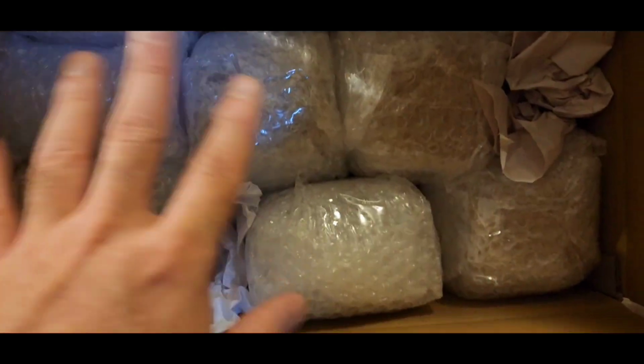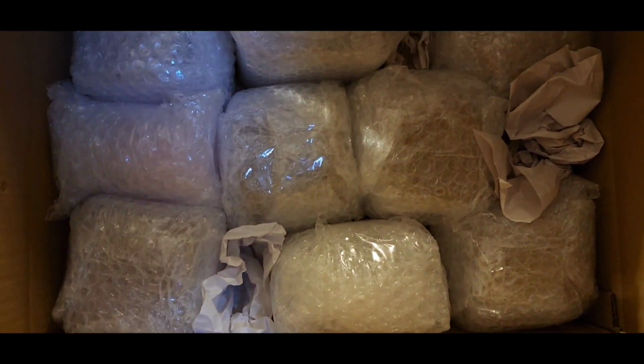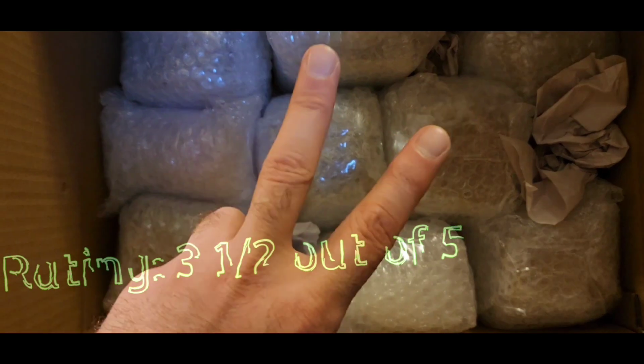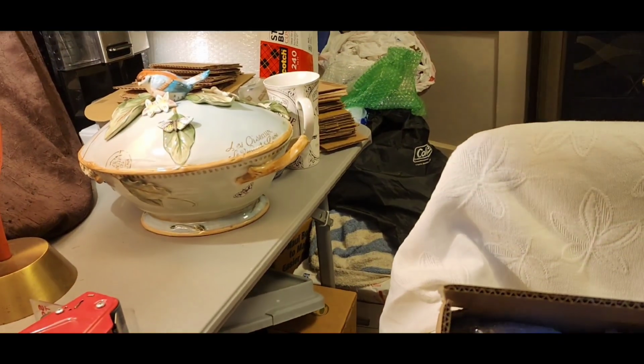Awesome. All of it seems secure. I didn't need to use any paper, I don't think. I think it's good enough as it is, and the box is very strong. So 1 more item, 2 more items down. 2 items, 1 order. So last one is now the Fitz and Floyd tureen.